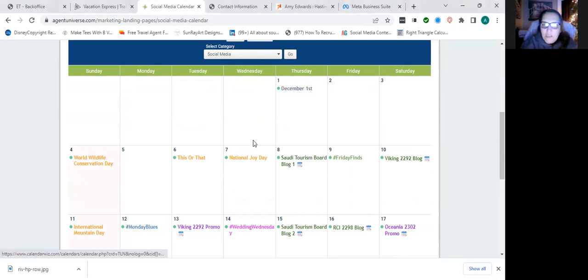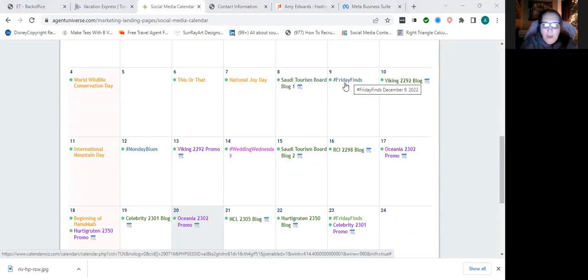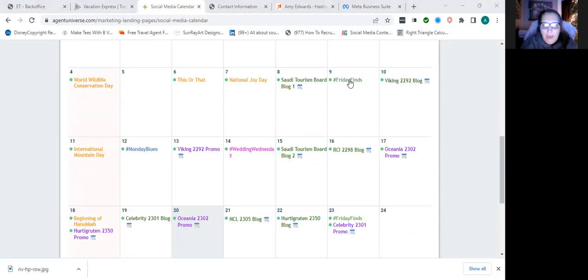In addition to the orange ones, which are photos with captions, the green ones are going to be blogs. So these are blogs that you can post. This one, I don't know why that's green. Friday Finds. Again, if you open that up, that is a photo and a little deal about a special location. On Mondays, they have Monday Blues.